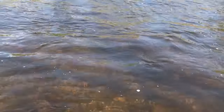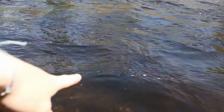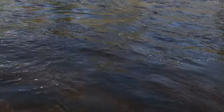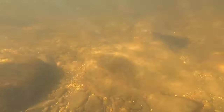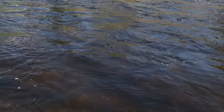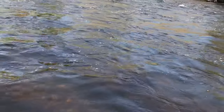I'm hoping you guys can see this. I don't have the polarizer on, but there's a salmon sitting right in the shadows right over there, right underneath that rock. All right, 20-inch salmon here. He won't eat. Well, let's see if we can get a video of him. I've been trying to sight fish for him for a couple minutes, but he is not cooperating so far.